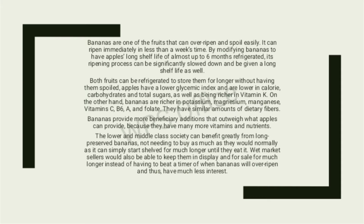Apples have a lower glycemic index and are lower in calories, carbohydrates, and total sugars, as well as being richer in vitamin K. On the other hand, bananas are richer in potassium, magnesium, manganese, vitamin C, B6, A, and folate. They have similar amounts of dietary fibers. Bananas provide more beneficial additions that outweigh what apples can provide because they have many more vitamins and nutrients.